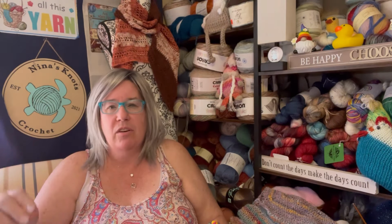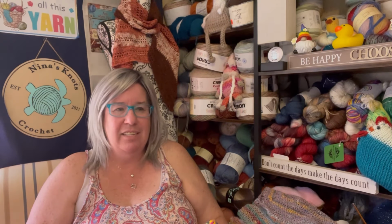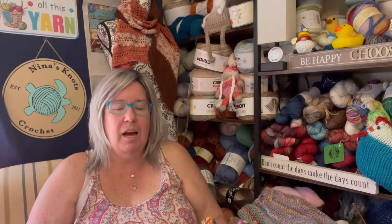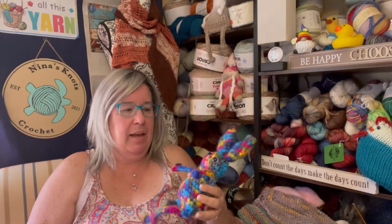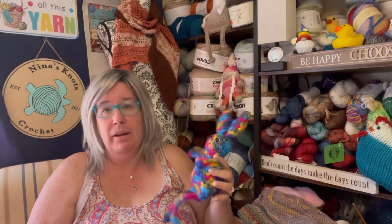You just wanted to start something and finish something. And that's the kind of day I had yesterday. I wanted to start something. I wanted to finish something. So I finished this. And because I didn't have any more stuffing, I'm like, okay, now what am I going to do?